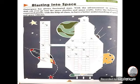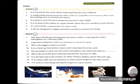Outer space has always fascinated man. With this advancement in science, man can even go into space in shuttles and spacecraft. So this is a crossword puzzle given for you, and some clues are also given. With the help of those clues, you have to fill in this crossword puzzle. So these are the clues given.